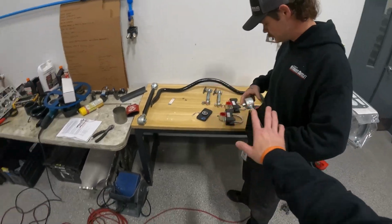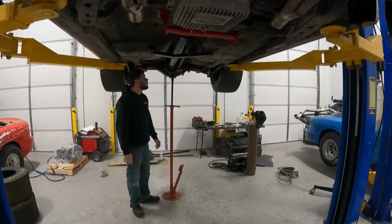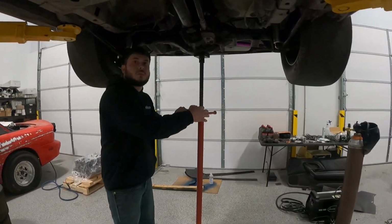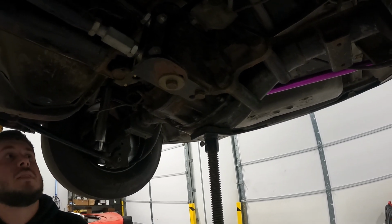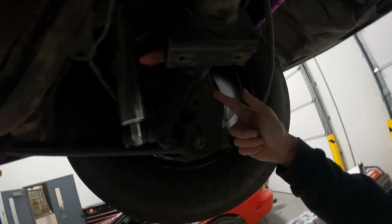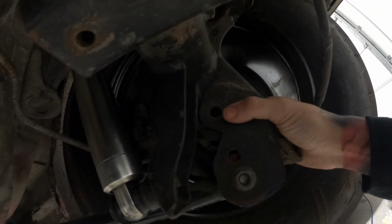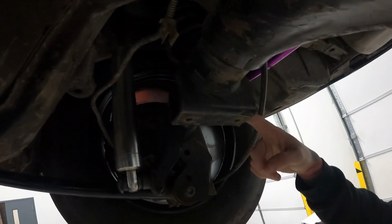So we're gonna get this put up into the back end. We got Nick back here getting her all set up. Luckily, we already have this nice Midwest chassis torque on. You just unbolt everything. We're gonna have to cut this relocation bracket out, and then we'll have to weld the new relocation brackets in place. And then these are brackets for the anti-roll bar.